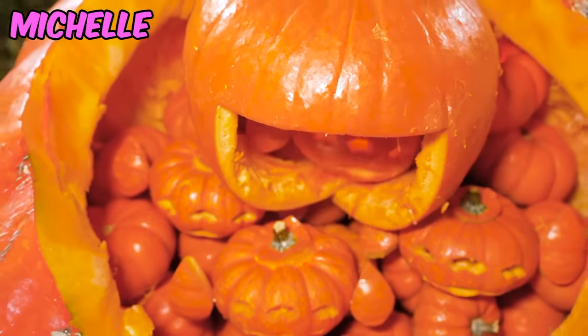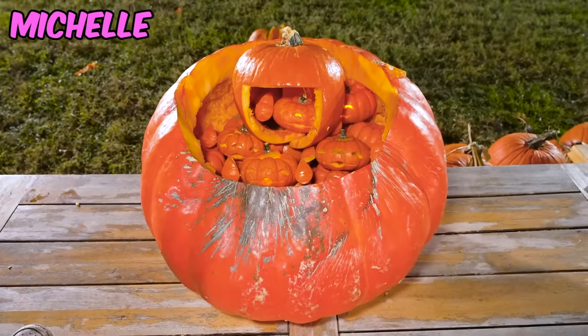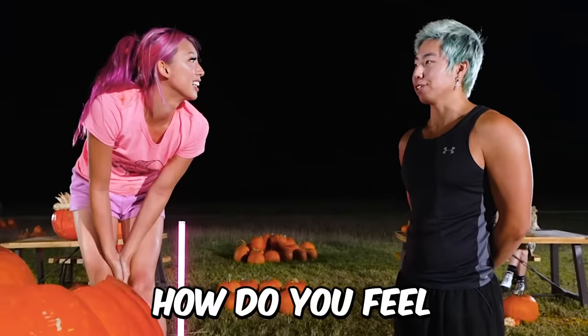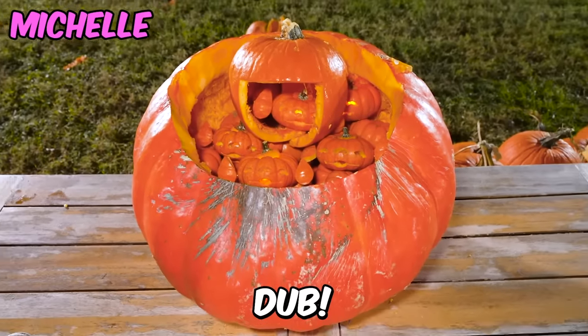So I made a bunch of little aliens. They have little lights in them. I used the big pumpkin kind of as like a storage. How do you feel about this piece? I feel pretty good, but I don't know if it'll make the dub. Let's see if you end up making the dub.